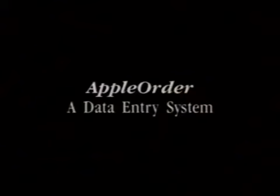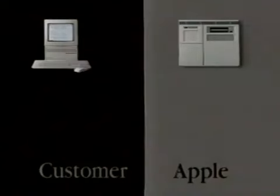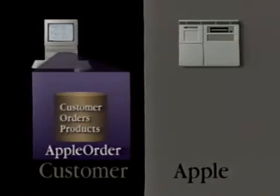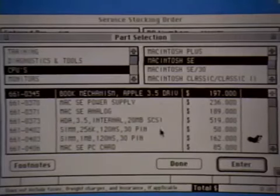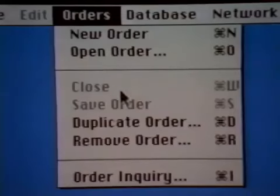Apple Order is a client-server system that's used by dealers and service providers to order products from Apple. Here's how it works. At the customer's site, Apple Order sits on a client Macintosh or local server. It includes a database containing customer and order information and a catalog of Apple products and communications software. The customer fills out orders offline by selecting parts, entering quantities, and dropping the order in an outbasket file.